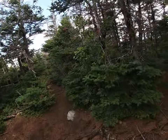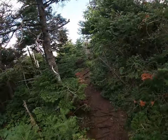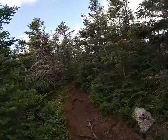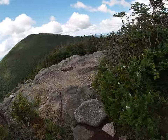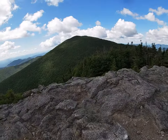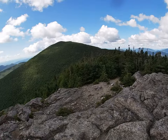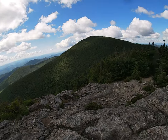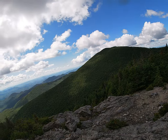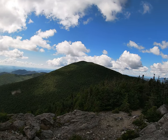And still no views. So, being the real summit once and for all, over there, we'll keep moving. Okay, these are the little kind of cliffs right outside the summit of South Dix Mountain. Take a little break here for a minute. 10:40. Now head up there to Macomb Mountain.